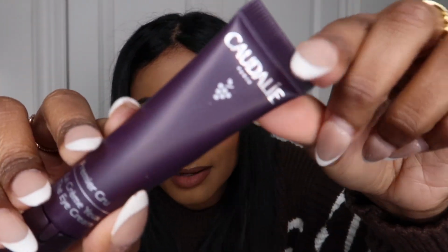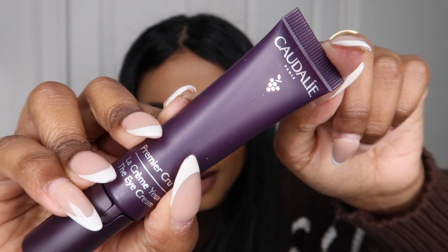Again, it's by the brand Caudalie. And it is an eye cream. And I love trying out new eye creams. I think I've tried, I don't even know how many new eye creams. But every time I try a new one out. So this is the one I'm trying out this time around. Heard a lot of good stuff about it.